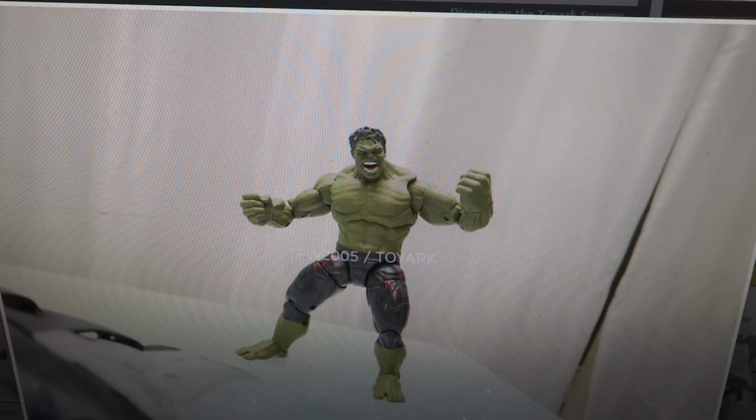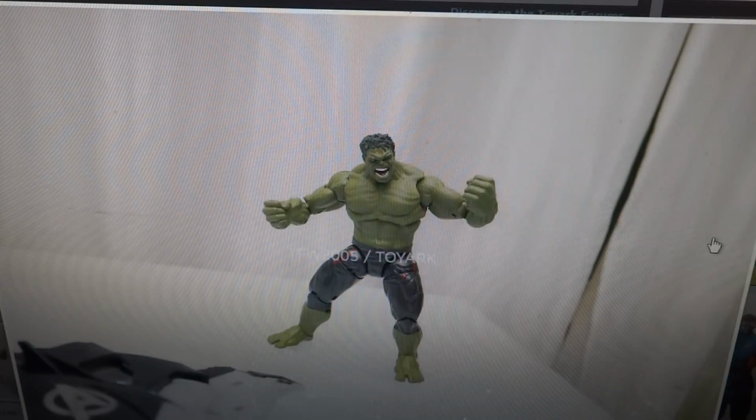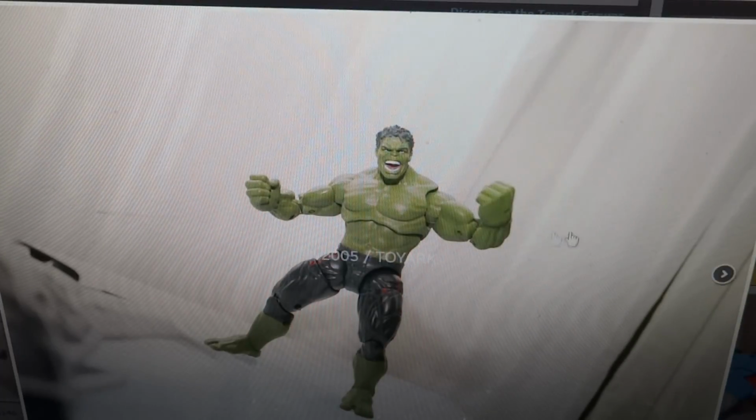up with that. It looks to be the same figure though. I could be wrong, but I really just don't see anything different other than the head sculpt and the tearing of the pants. Other than that, it looks exactly the same with different paint and different color pants. It looks like they're all kind of uniformed coloring, at least, with the red stripes, which we also saw in the Captain America figure, so that's interesting. But yeah, overall, it looks good, decent.